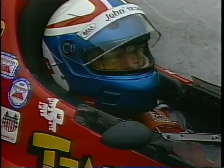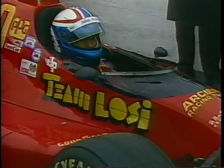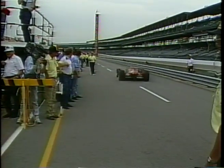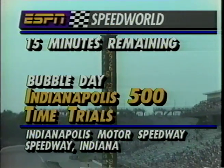That's Scott Goodyear, the man still on the bubble, as Tony B rolls slowly by us here on pit road. Well, that looks more and more like the reality. Johnny Parsons is next in line, and Johnny's going to make what I think we would have to class as a desperation attempt here. Car is fired, headed for the racetrack. Another qualifying attempt to come. Bubble day, counting down towards 6 o'clock here at Indianapolis Motor Speedway.